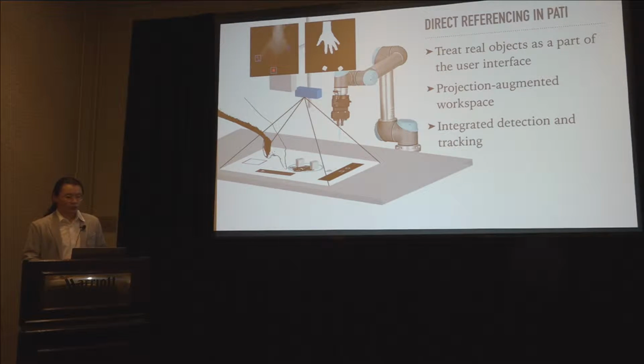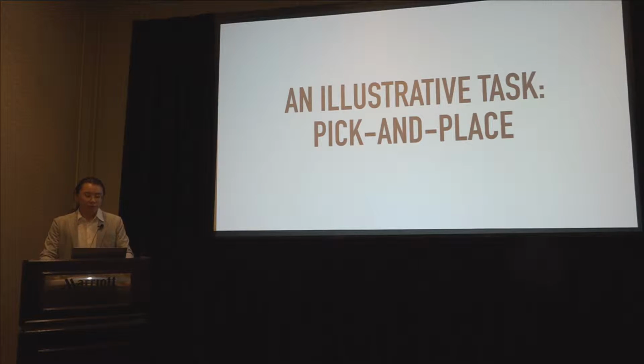With integrated vision-based detection and tracking, the projected GUI in the workspace allows users to reference objects in situ while specifying robot tasks. The pick-and-place task is one of the most common and fundamental tasks in flexible manufacturing. Now let me give a step-by-step example of programming a pick-and-place task in PATI.